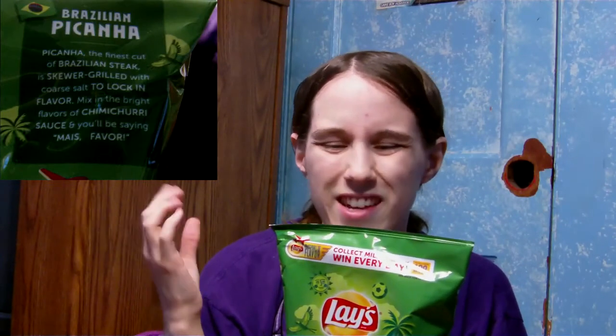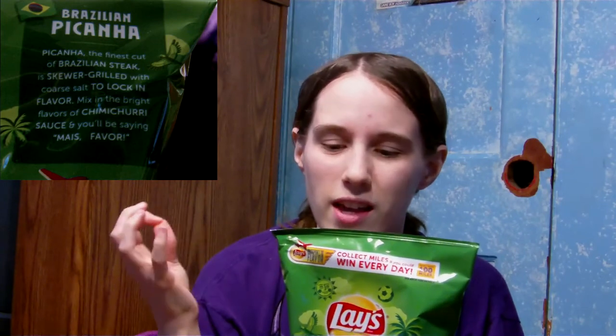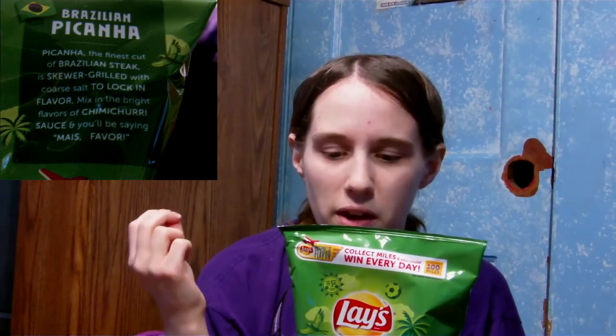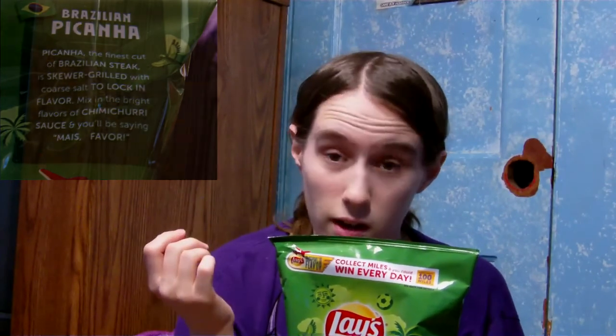Picanha, the finest cut of Brazilian steak, is skewer grilled with coarse salt to lock in flavor. Mix in the bright flavors of chimichurri sauce, and you'll be saying, my favor. Let me point out right now that I am not good at any other language besides English. I am pretty shitty at foreign languages, actually. Seriously, I took Spanish courses in high school, and I took a German class in college. Hardly remember anything I learned from either of those. I don't know if this will be any good, so let's see.